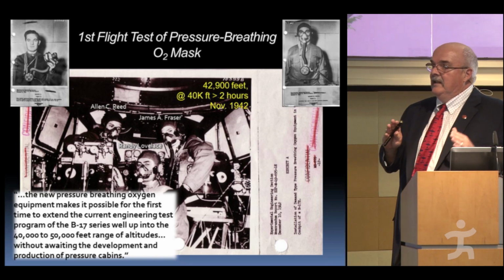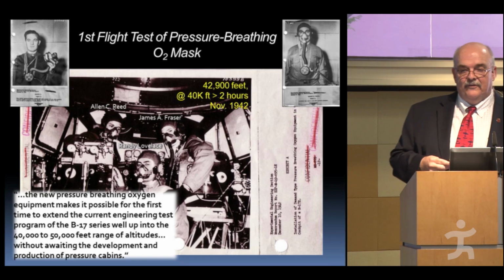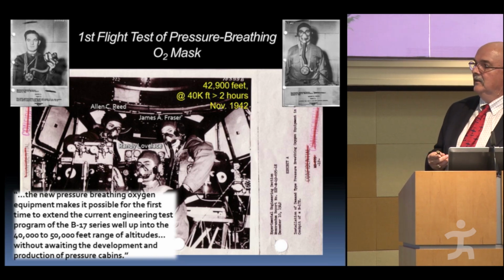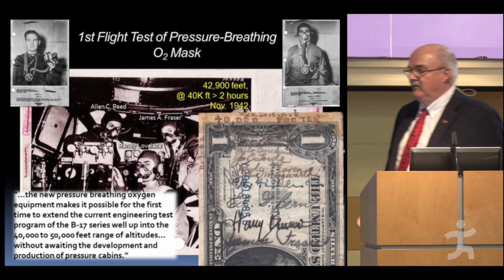It would turn out that they would not need to do it. Actually, the highest a B-17 would go is about 44,000 feet. But at the time, this was what they were excited about. And this was such a significant event.